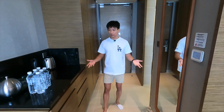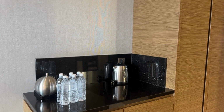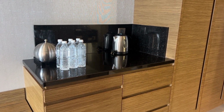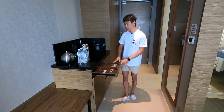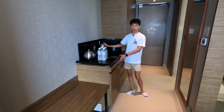Next up we'll check out the room main area. Once you come out from the toilet, right in front is where you find the pantry area. Some bottled waters and some storage space below. Mugs and glasses are here as well. Below here is the fridge. I'm not going to open it up for you, it's empty. If you need tea, coffee, it's here. No Nespresso machine, but they have a kettle here for you to boil water if you want to.